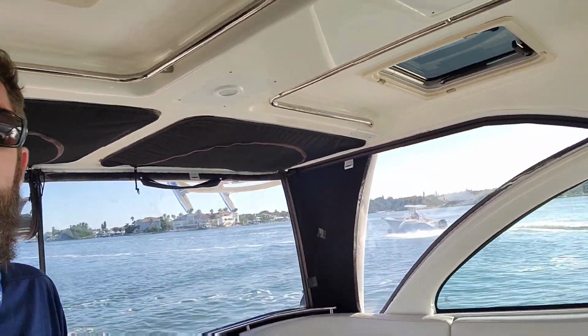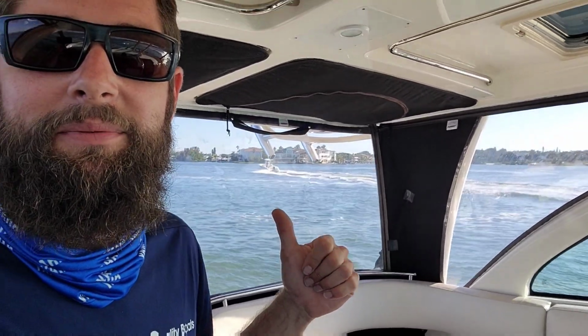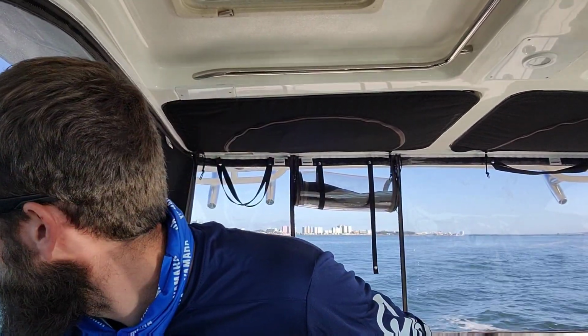generator's running good. We got some traffic in front of us here, so we'll try to wait for them. It's one of my customers right there. I think I seen him a couple days ago. It's funny. Pursuit 338 is a nice boat. Single Yamaha. It's a perfect boat for this Bay Area. You might be running into our dealership, you never know. Alright, let's try that again. Clear up traffic.